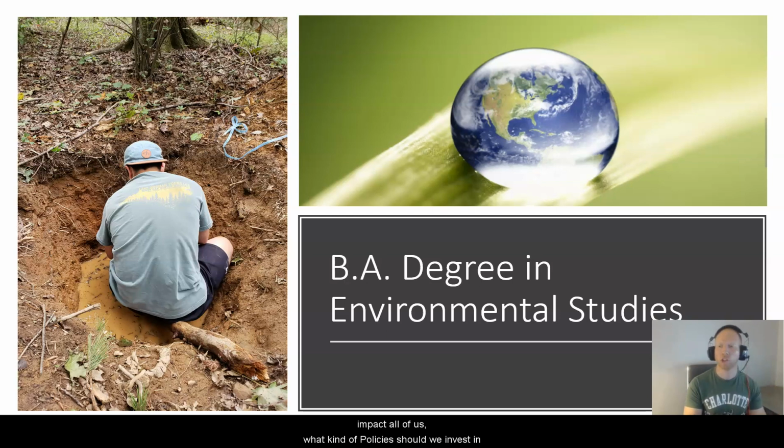What kind of policies should we invest in? How can we benefit everybody with resource management or conservation? And what policies can we develop to try to protect the environment, to protect people as well? So they're similar. The degrees are similar in that they're using the same kind of data, but the science degree gathers that data, and the studies degree more so uses the data to come up with policy and some beneficial things for the earth and society.